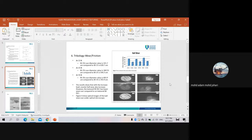This is the tribology wear and friction data. As you can see here, this is the graph of the ball wear values for the textured and also untextured samples. So at 15 Newton, W15T scar diameter value is 321.7 micrometer compared to W15, which is 618.7 micrometer.